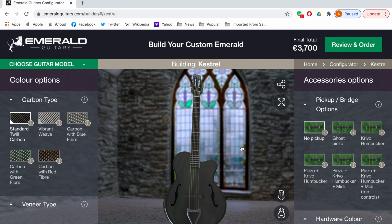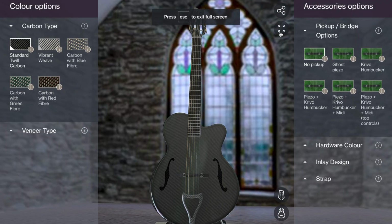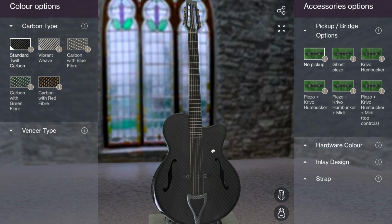What you can do as well, if you're on a desktop here, is go to full screen mode. If you click on the full screen mode, that will bring you into just a bigger representation. Get that word out of the guitar, and you can see it a little bit better.